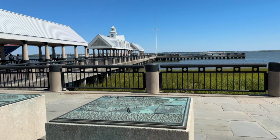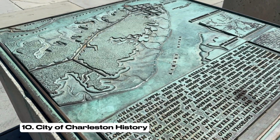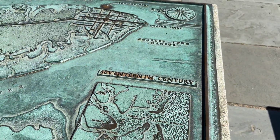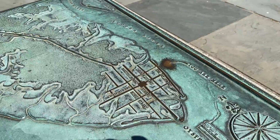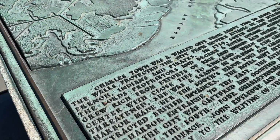Another interesting thing to do and see are the bronze castings of the historic maps of Charleston. Charleston, South Carolina was founded in 1670 as Charlestown Landing in honor of King Charles II. This park, before becoming what it is today, was a long parcel of land that was the center of local maritime traffic traveling in and out of Charleston Harbor.